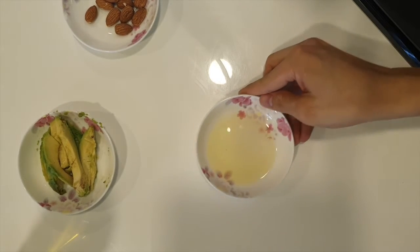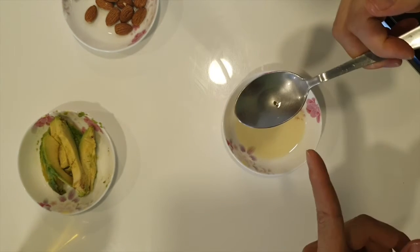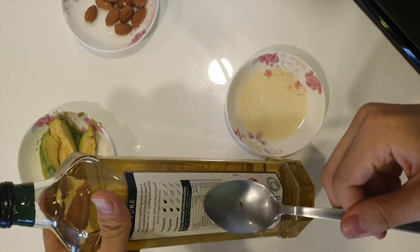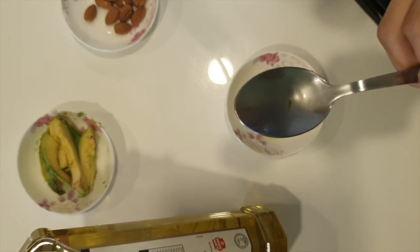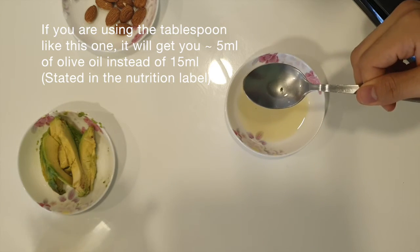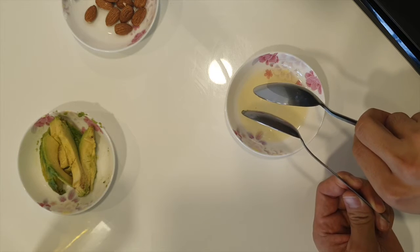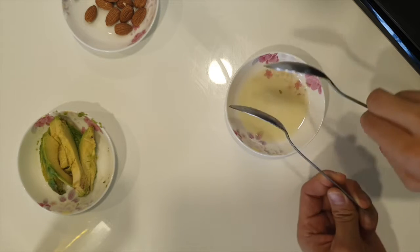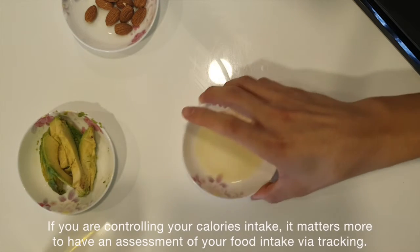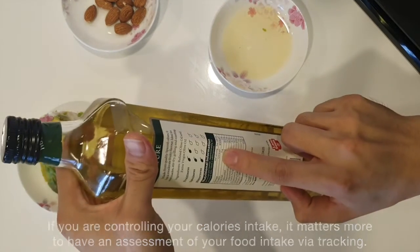Since we did this experiment, if we just use 1 tablespoon, like what this recommends, this is not even 15 ml, this is only like 5 ml. So depending on the spoon as well, you look at the spoon, this seems to be a little bit bigger, it's more concave compared to this one, so you might be able to hold a little bit more. If you're just going to use 1 tablespoon, it's not going to give you this amount of calories.